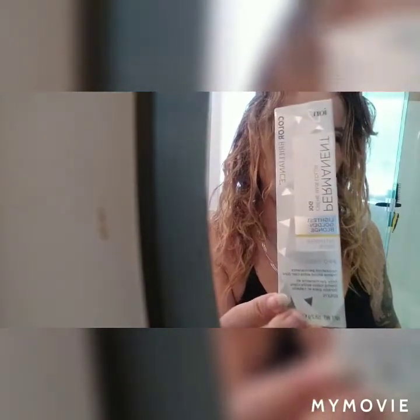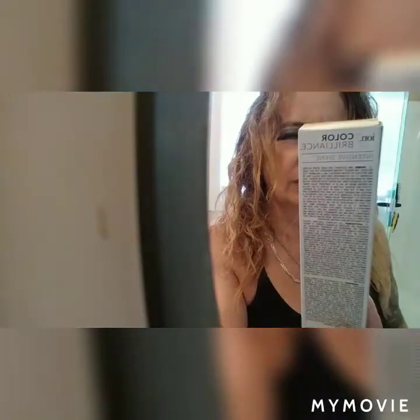This is an amazing color. If you're going to invest any money, you will want to get this. I do believe it is available at the Sally's beauty places. It's their own Perfect Color Brilliance. It leaves your hair soft, shiny, and not orange or yellow or red, even if you are going to be coloring the black part of your hair.